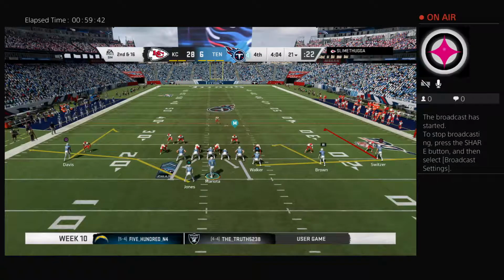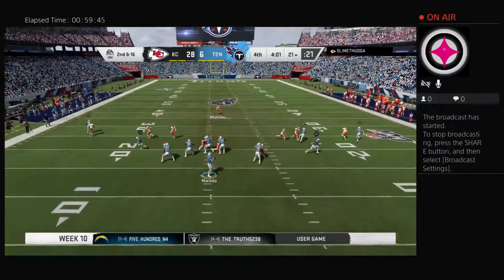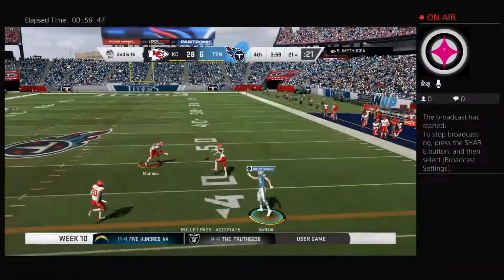Long for them trying to block those guys. They've given up a whole lot of sacks, and the speed and quickness of that defensive line is eating them alive. Look at that throw.